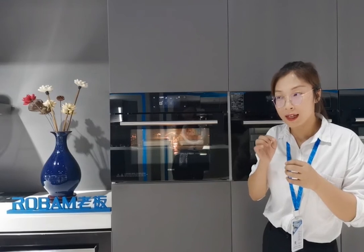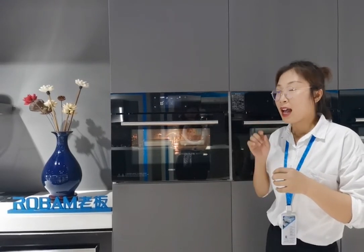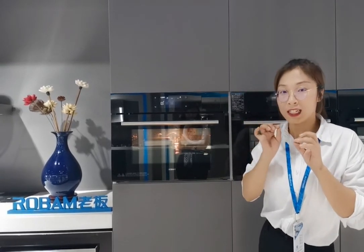For example, during our cooking, when we want to eat ribs, maybe we want the inside of the ribs to be tender, but the outside of the ribs to be crispy. At this time, we just need to let the ribs first steam, and then roast. After steaming and roasting, the ribs will be tender inside but crispy outside.